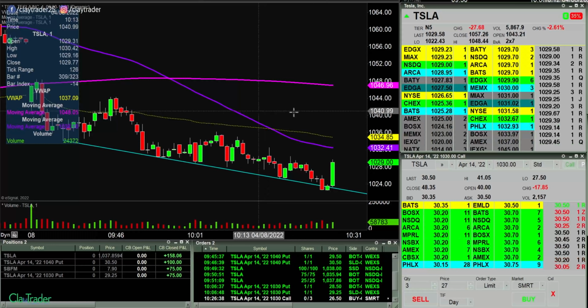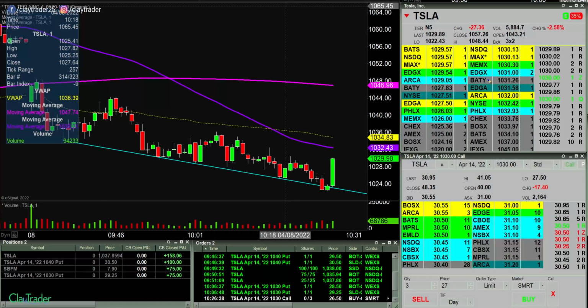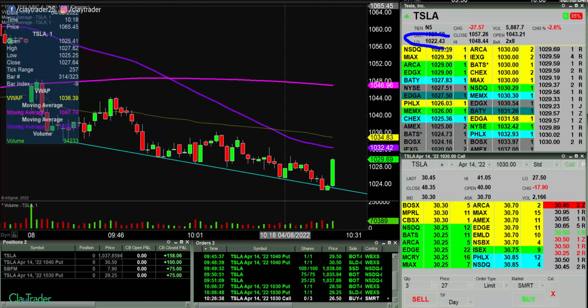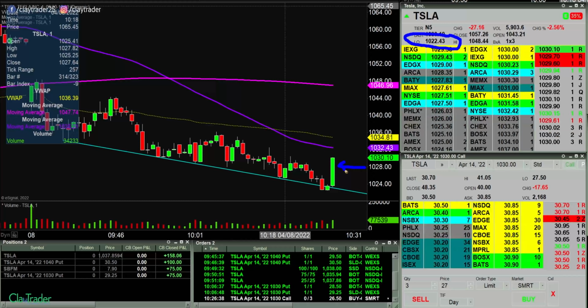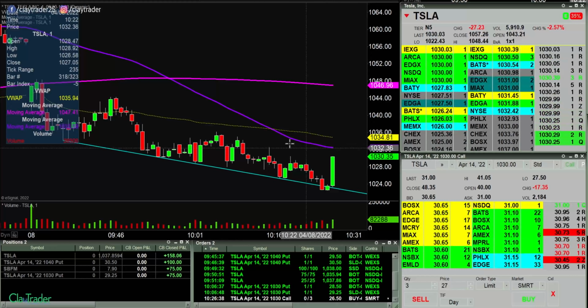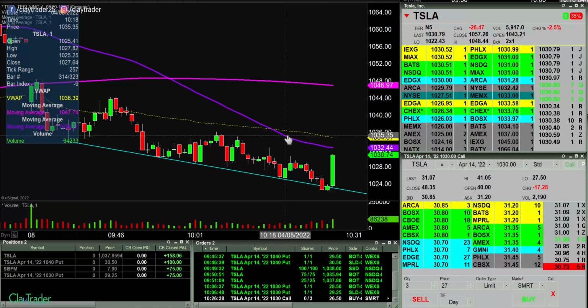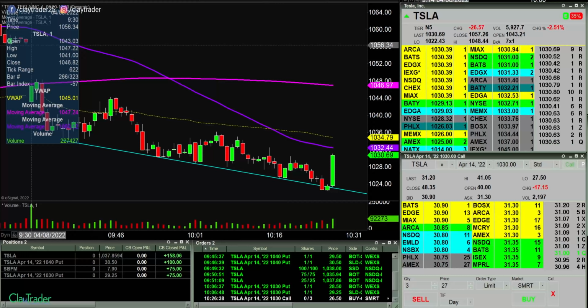You got to be kidding me. I didn't get the video rolling because it didn't ever quite hit 1022. Hit a low of 1022.43, and look at this. The power of charts. But once, all right, I got to stop. Look at this bounce. Maybe I should be getting ready some puts here. All right, I got to stop talking for now. 1030.